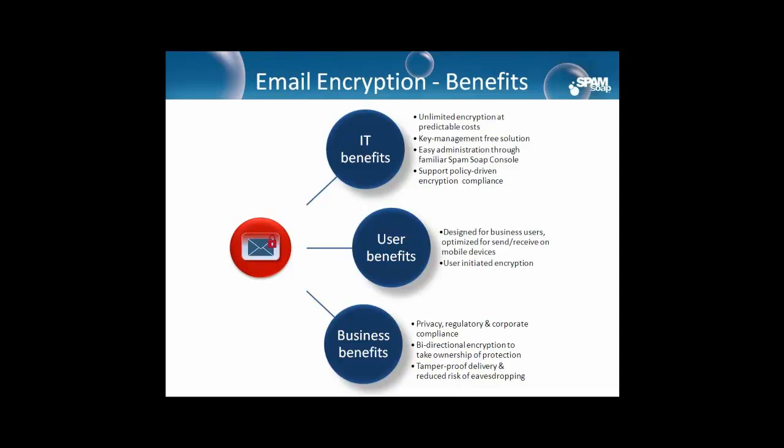And then lastly are the business benefits, and this is really what Kevin talked about in the top half of the session. When you look at the different areas of regulatory compliance, the general privacy concerns, the ability to secure your intellectual property and make sure that doesn't get into the wrong hands, those are the benefits at the business level.